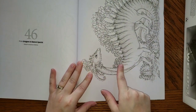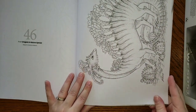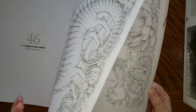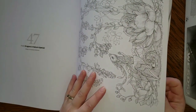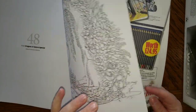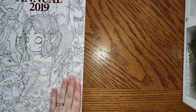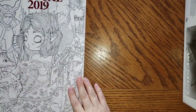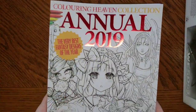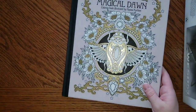And then Dragons in Nature came next, and I never got the book for it, but I just emailed them last week, and they're going to send me out a replacement copy. Because for some reason this one didn't arrive for me. But I have a couple pages here I can get started on, so that'll be fun. And then the first book that just came out I did get was Timeless Beauties. So that was fun.